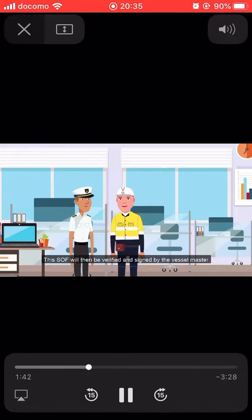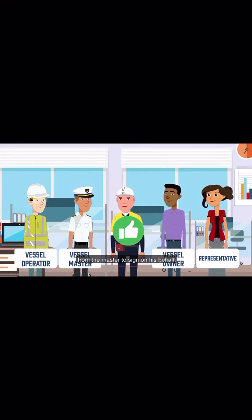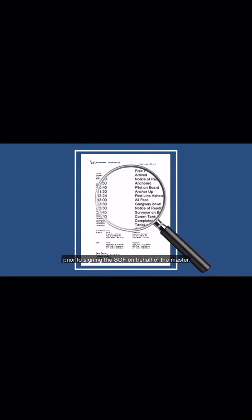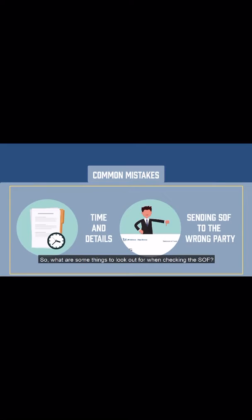This SOF will then be verified and signed by the vessel master. Alternatively, Agent Charlie can sign it if he's been given authorization from the master to sign on his behalf. By signing the SOF, the vessel master is acknowledging the contents of the SOF, and if there is a disagreement on any issue, the master may sign under protest and clearly state his objections. Always remember to double-check to ensure that the information listed is accurate prior to signing the SOF on behalf of the master. So, what are some things to look out for when checking the SOF?